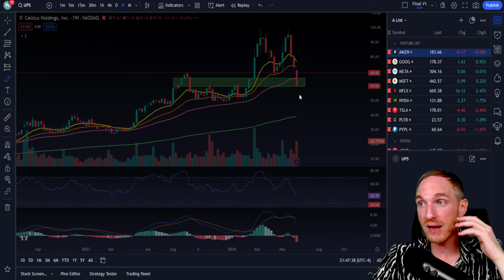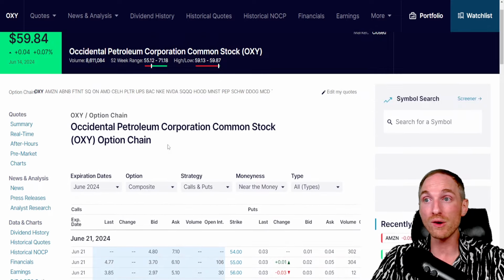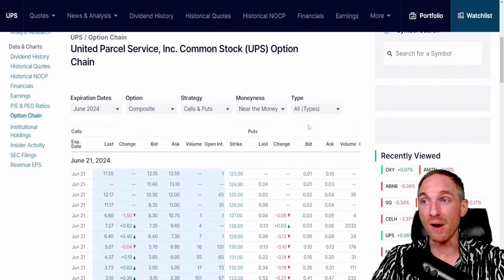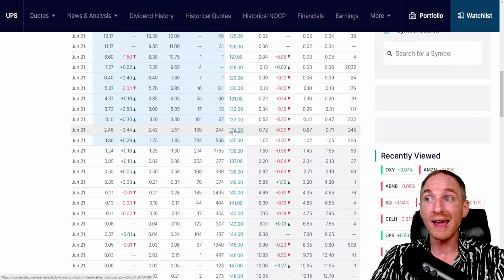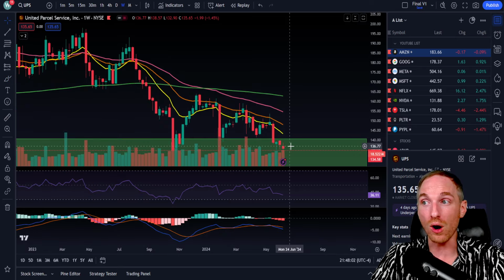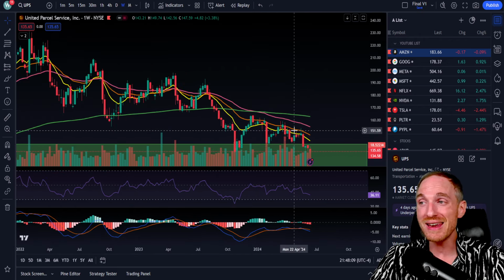Now, another one we're going to be looking at here, guys, is UPS. UPS is kind of the same thing, guys, as OXY, right? Since it doesn't traditionally move that much, it really doesn't offer that much premium unless your strike is literally on top of the share price right now. So you can see UPS trading about 135.65. And if we're going for the 0.5% rule, you can see it only really applies at 134. Now, there's nothing wrong with 134 other than the fact that it's just a little bit too close for most people, guys. It's only about 1.35% away. There's not enough cushion, right?